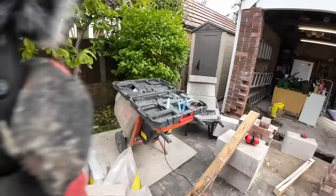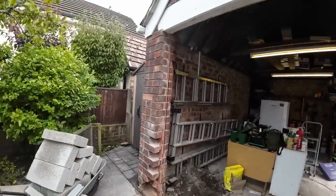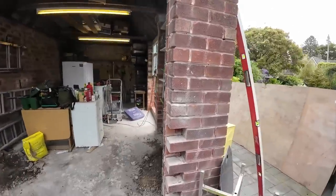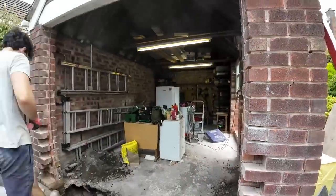Hopefully it's cutting out the wind. So, sorted. Now, we can get that last half out that Alex has just done with the sawzall. And that's our height, 900. And then the rest of it's going to be window.